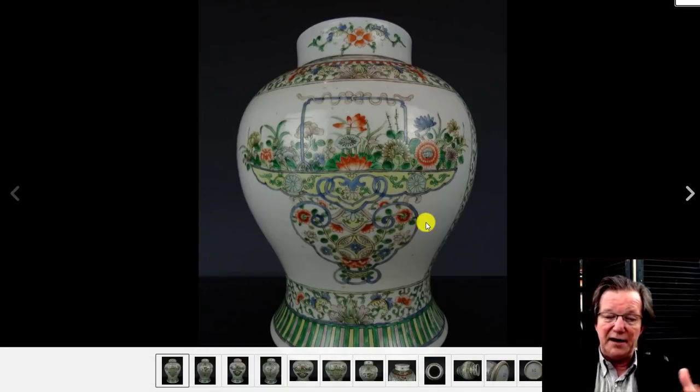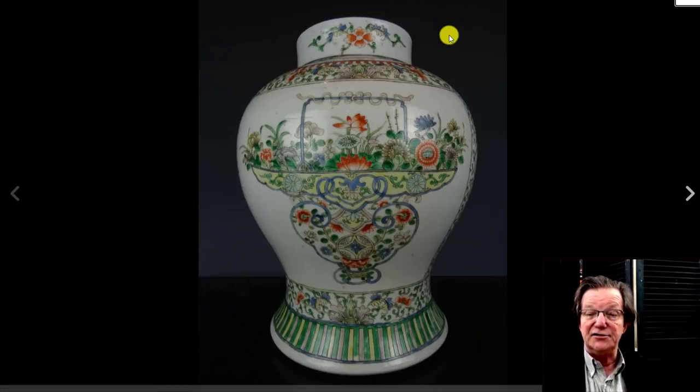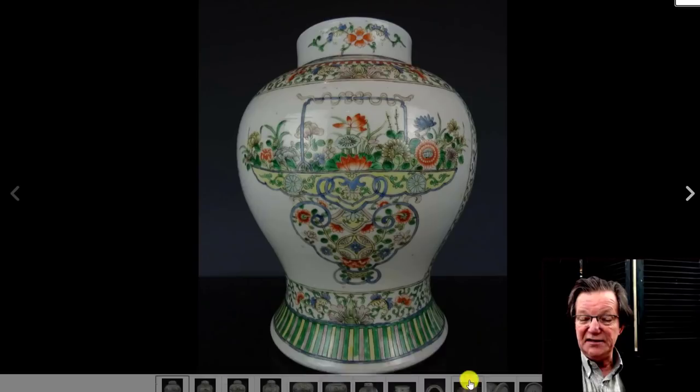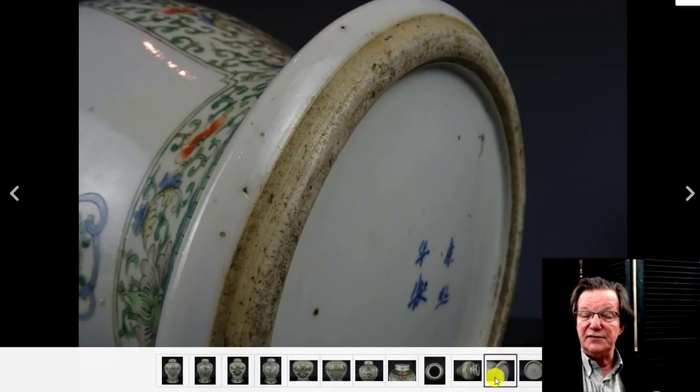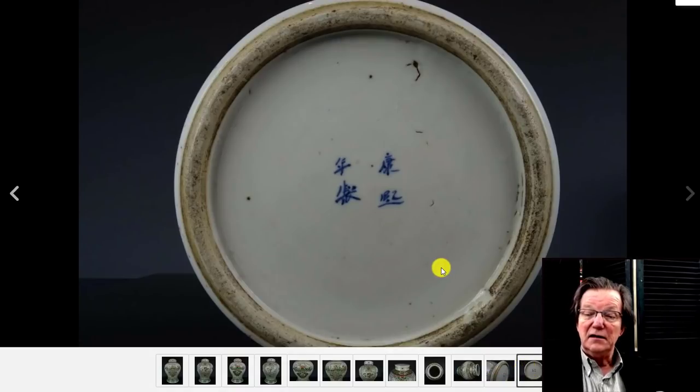It's a ubiquitous pattern starting in the 18th century and was used right through the 19th century. This, of course, is a 19th century jar, but quite attractive. We've seen this style before, slight variations almost every time. And on the back of it, it is marked. It looks like it has a baby. What is this? Let's see the mark on here.